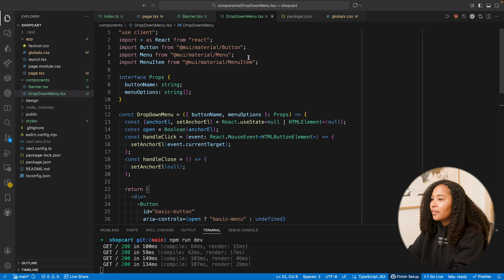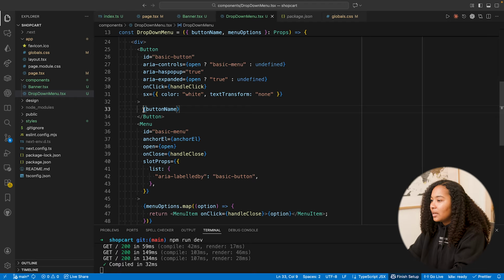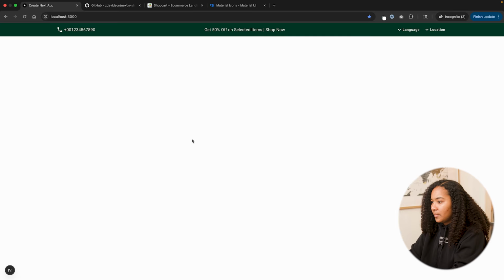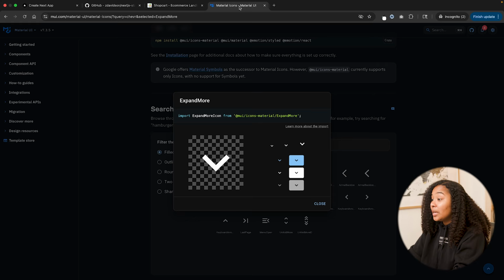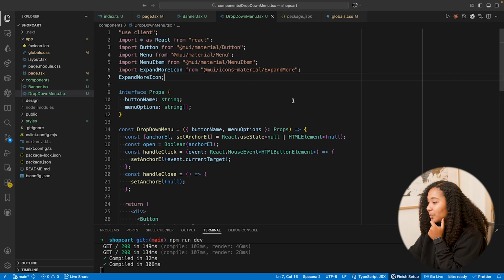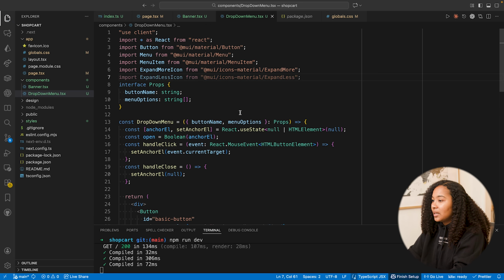So let's grab that. We'll go back over here and we will drop that into our drop down menu. We're going to say expand more icon. And button. Perfect. Exactly what we're looking for. I mean, we could even say up and down, like expand more, if we're going to expand less, right? We could say expand less.